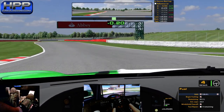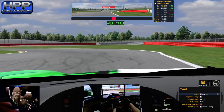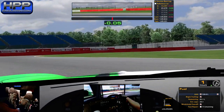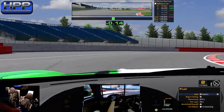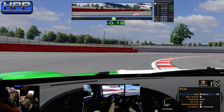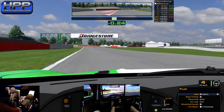Come to think of it, I don't even think there's a Silverstone set. I think this is the Nürburgring set. I don't think I loaded it, and the last time I drove it was at the Nürburgring, so it's working.